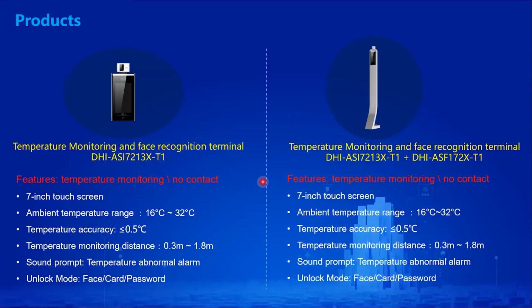After we finish, we will tell you all the details about sending the messages. So, sound prompt: we will have a temperature abnormal alarm. If any alarm is triggered, a sound will come out from the device.